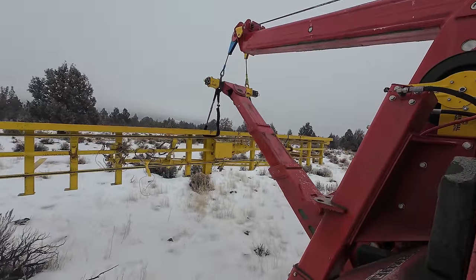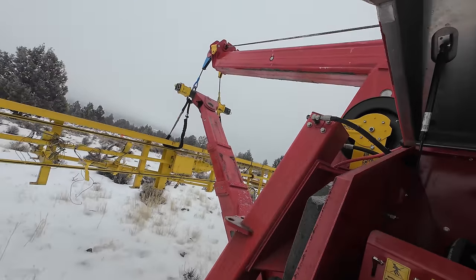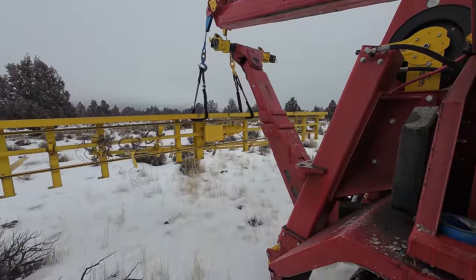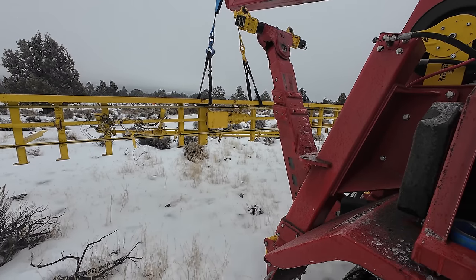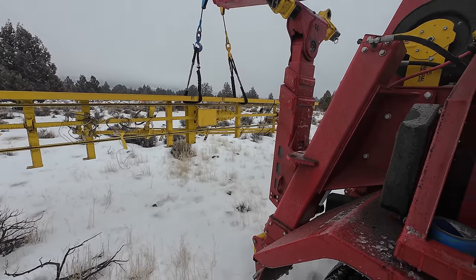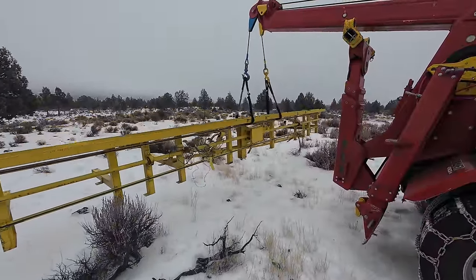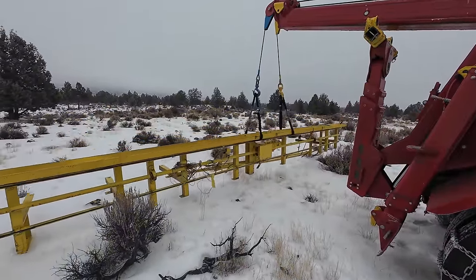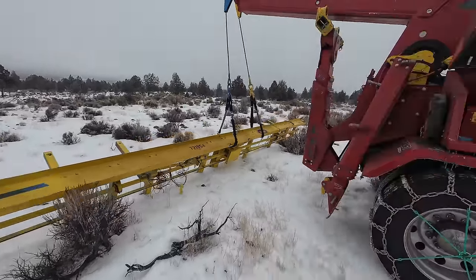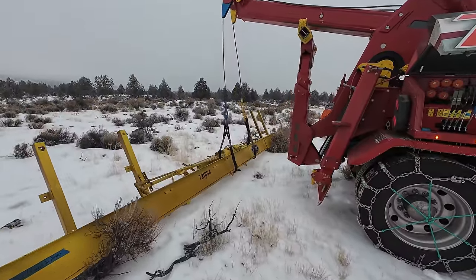Okay, I lowered it down and used the underreach right on the hooks just to eliminate a bunch of that sway. It felt better that way. The underreach is not a support tool. Clearly it is. Okay. Now let's set it down. It's gonna want to lay back. Oh well. That works.